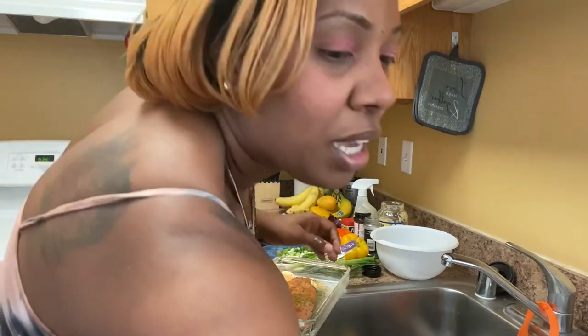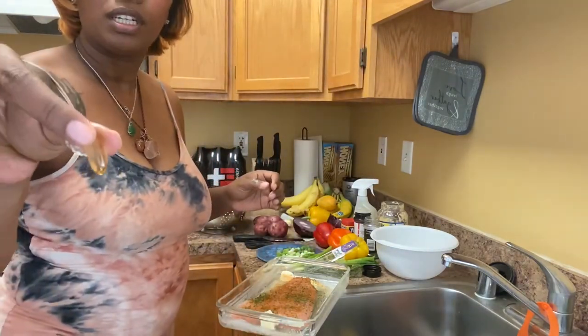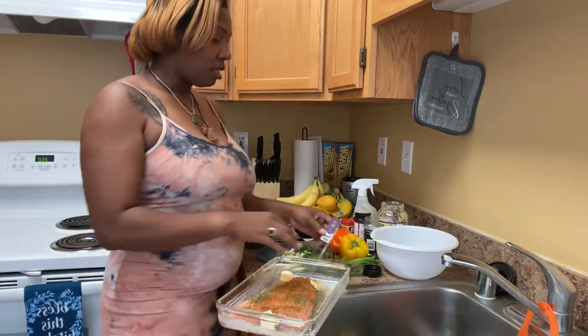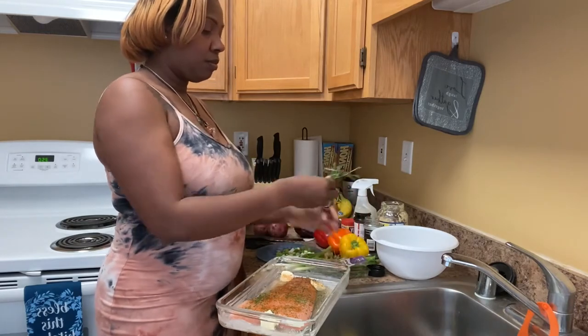So this is my omega-3 pill. Look at how big it is. Oh my gosh, it's huge. So I would rather have this. I'm gonna put some thyme on it.